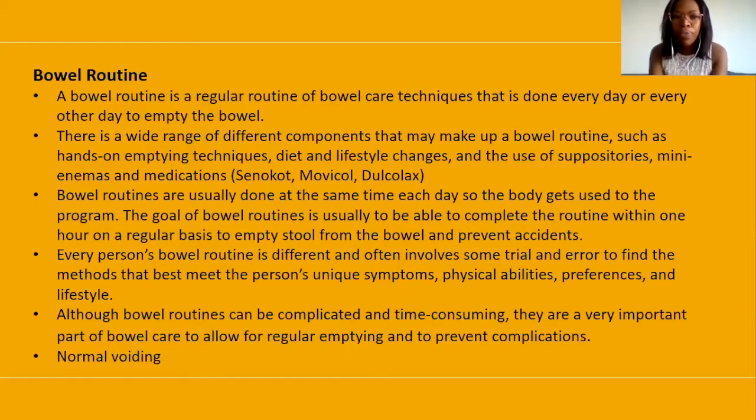But again, it's a routine. Once you've established it, you need to stick to the schedule. And if you change it, it usually takes roughly 2 weeks for your body to regulate to the new routine. Okay, so it depends on your lifestyle as well. When do you need to be in the bathroom? When are you okay to be in public with people without being scared that you're going to mess on yourself?